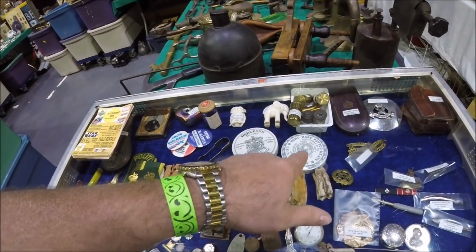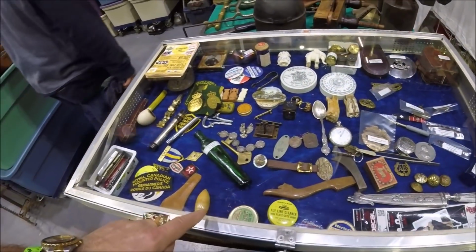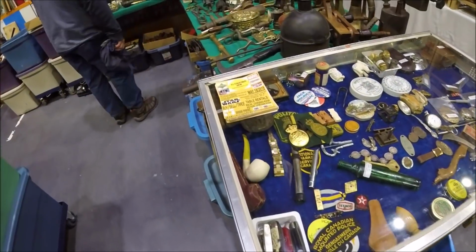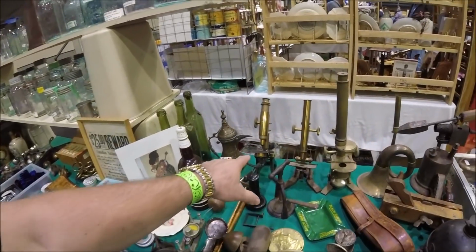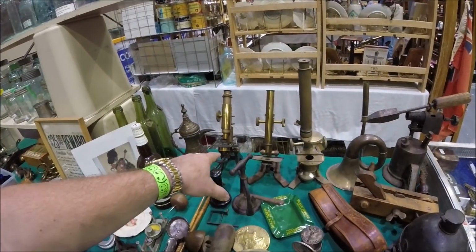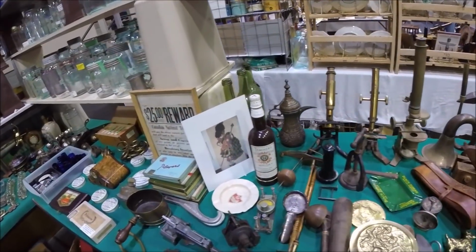These are like pot lids. I have those too in my collection already. These are pretty cool here. Microscopes there, kind of old school. Probably from England, I would think.